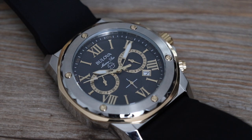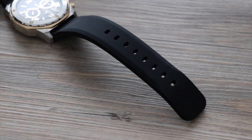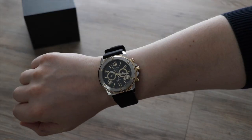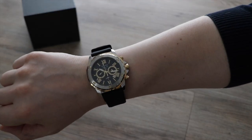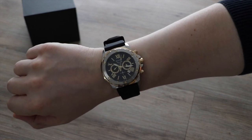The finish on top of the bezel was brushed, and the detailed beveled edges are highly polished, matching the rest of the case. The thick silicone strap is very, very substantial and extremely comfortable, and finished with a signed stainless steel buckle. The watch retails at £325 with Bulova's 3-year international guarantee. Now, Bulova are no longer making this particular model, but it can be found in stores and online, often at a reduced price.